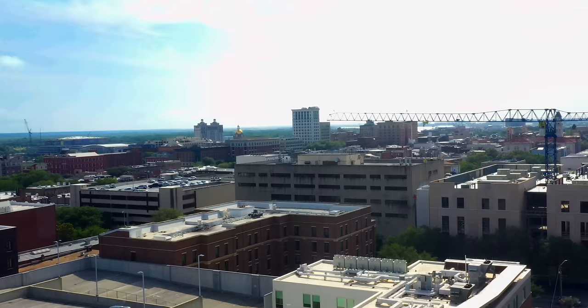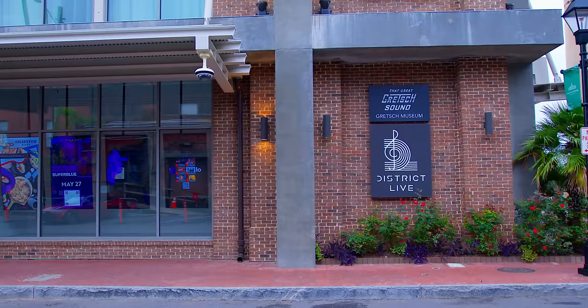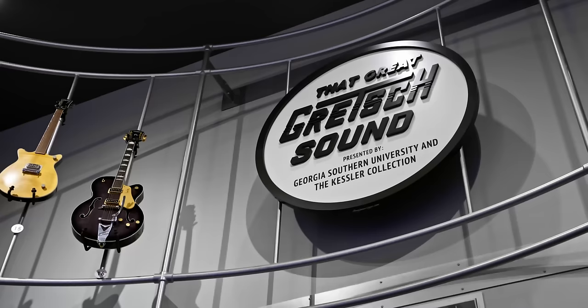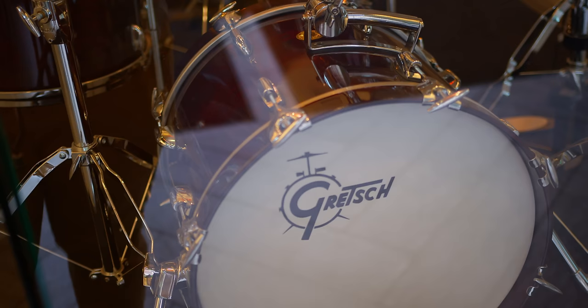As the crew and I arrive in sunny Savannah, Georgia, we fueled up with a bit of grub while taking in the city's indelible vibes. Fred Gretsch himself texts me, suggesting we tour the Gretsch Museum. At the epicenter of Gretsch's 140-year history, we're steeped in decades of iconic Gretsch gear. The perfect place to get inspired for my meeting with Fred.